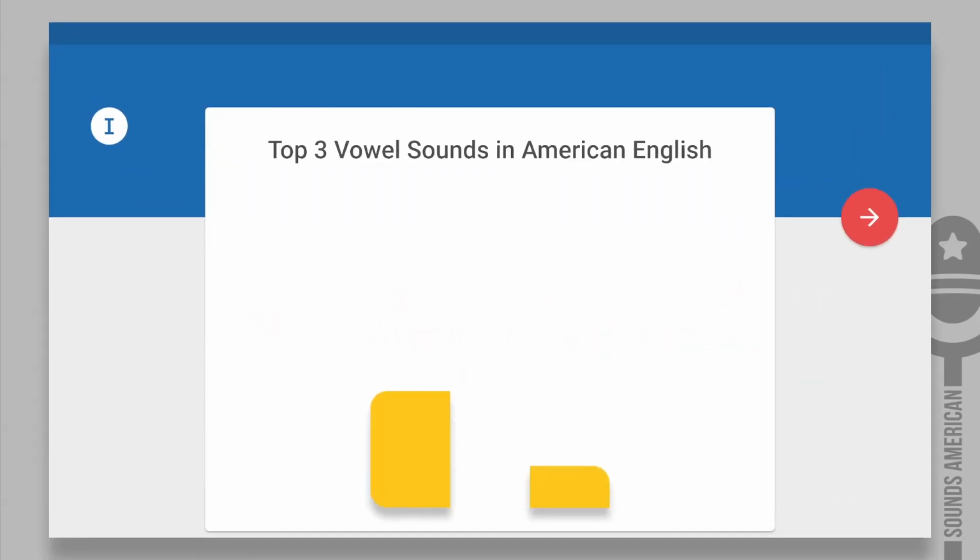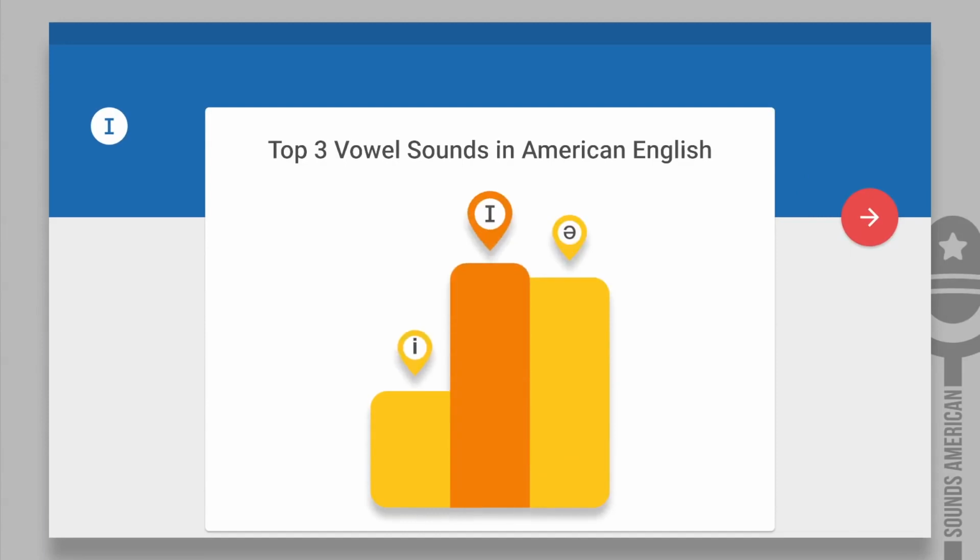The I is one of the two most frequent vowel sounds in American English, but it exists in less than 20% of the world's languages, so many people may distort it or replace it with the E sound, as in the word be. Let's find out how to make this sound.